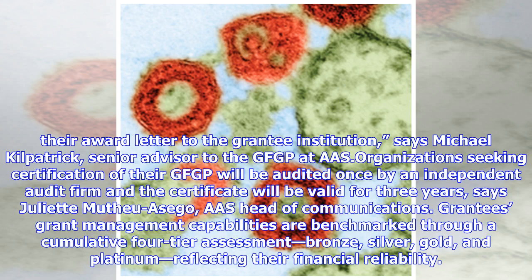Organizations seeking certification of their GFGP will be audited once by an independent audit firm, and the certificate will be valid for 3 years, says Juliet Muthiuwasego, AAS head of communications. Grantees' grant management capabilities are benchmarked through a cumulative 4-tier assessment: bronze, silver, gold, and platinum, reflecting their financial reliability.